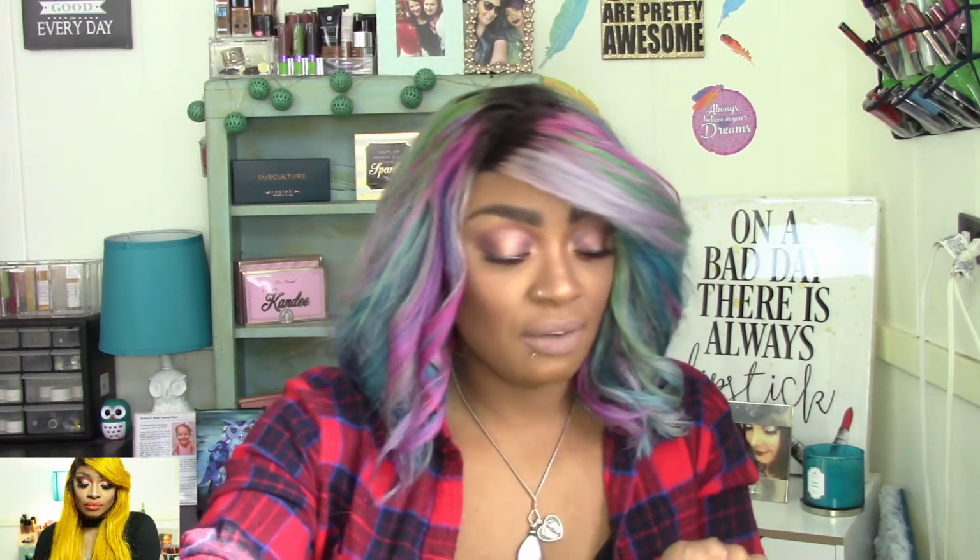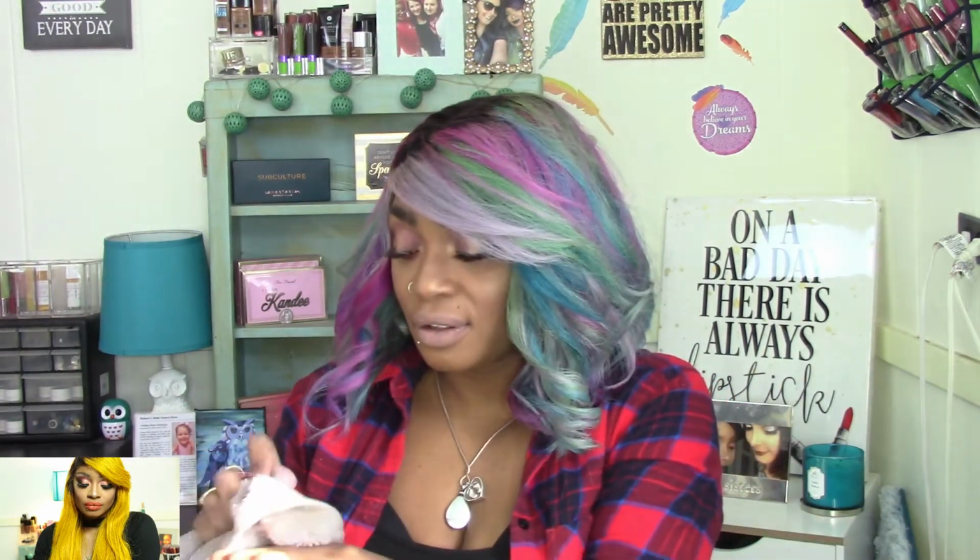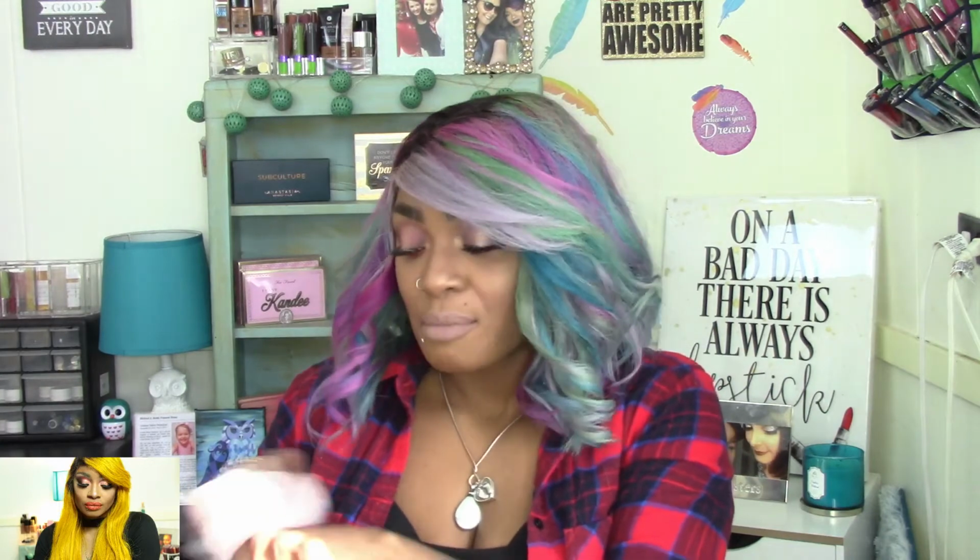And they dry down. I don't have a problem with them. I know some people said they had a problem with fallout and stuff with them. I have not experienced that, but I will say a nice little trick if you're having issues with fallout is just to use a little bit of your favorite glitter glue. Mine is the Too Faced glitter glue. Put a little bit of that on your lid and then just use your finger and tap that on top, and you're going to get a beautiful, stunning look.